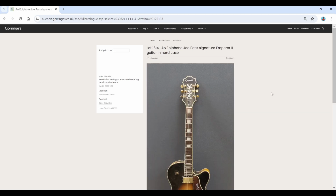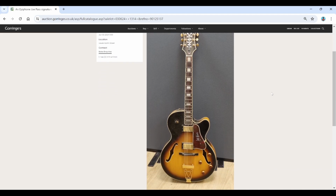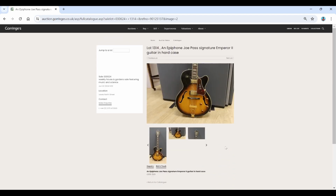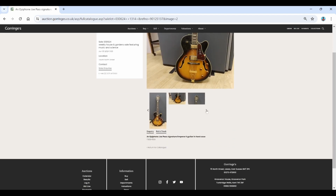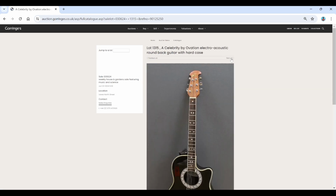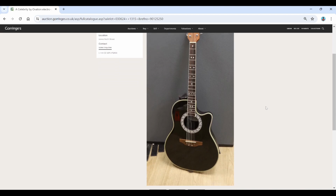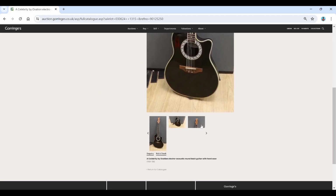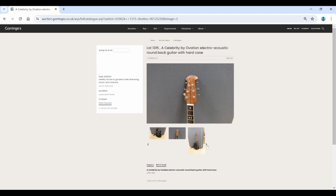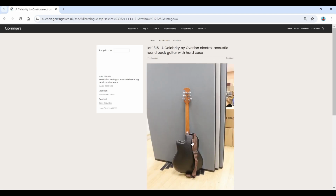An Epiphone Joe Pass signature Emperor 2 guitar in a hard case. Yeah, quite nice. Lower kind of line of things, 300 to 500 on that. It's probably a reasonable-ish estimate, I would think. A Celebrity by Ovation electroacoustic, 150 to 200 there. I think that's probably fair. I think at one point Ovation were really quite popular. I'm not sure they are anymore, really.